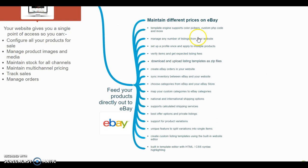And you can manage any number of listings from your website. So any product can be listed. You can say list all products or just list a few. And this profile can be applied to core products. So if you're selling shoes, you might have a shoe profile and it lists and has a look and feel related to shoes. If you're selling trousers, it might have a slightly different one, etc. Before you submit to eBay, you get a verification alert and typical expected listing fee. So that's good before you proceed. Listing templates can be downloaded as zip files. That's just a useful thing if you're regenerating on another website.